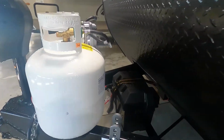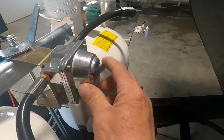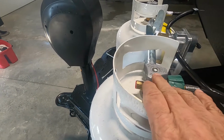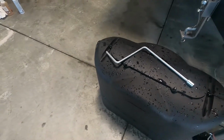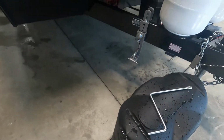Coming to the front of the unit. Again, keep it on your battery post. Propane comes with a regulator. Simply point this toward the tank you wish to be using. Lefty-loosey to open. Again, your power tongue jack. This is a cover for your propane. You can access this from the top without having to take that off.